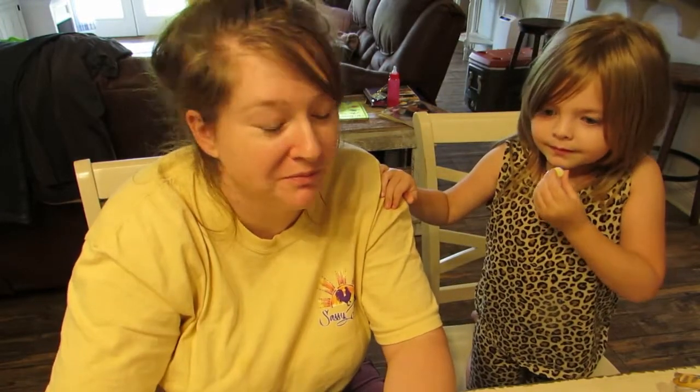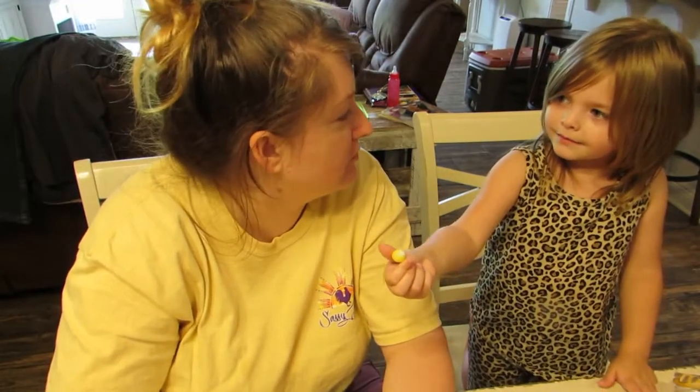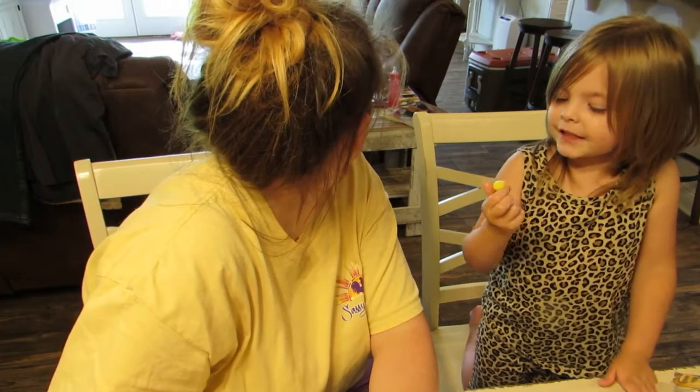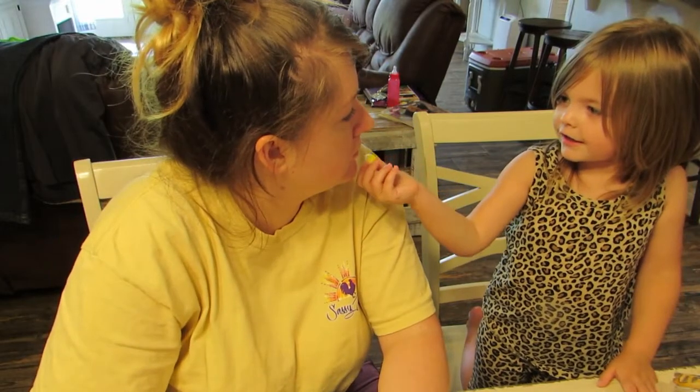These are so good though. We just tried them. Chew it. Bite into it. Mmm. It's very spicy. It's sour, not spicy. Here, try it.